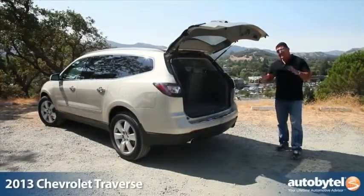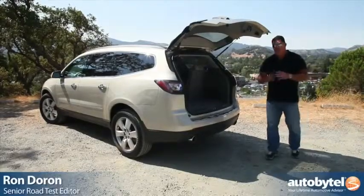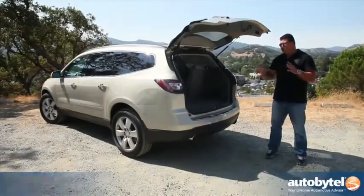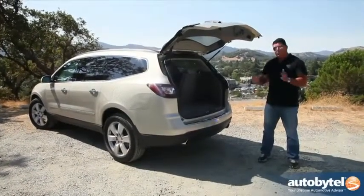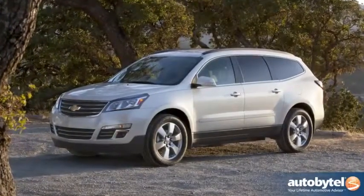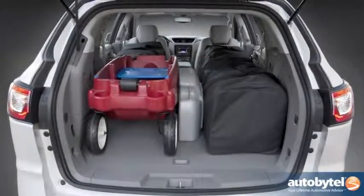So what we have here is the almost new Chevy Traverse. When this car first came on the scene in 2009, we loved it. It was a replacement essentially for the minivan in Chevy's lineup, and it's been wildly successful. In the last 4 years, they've sold over 400,000 units. Now, everything about the Traverse is designed to make it easy for families to get in and out.